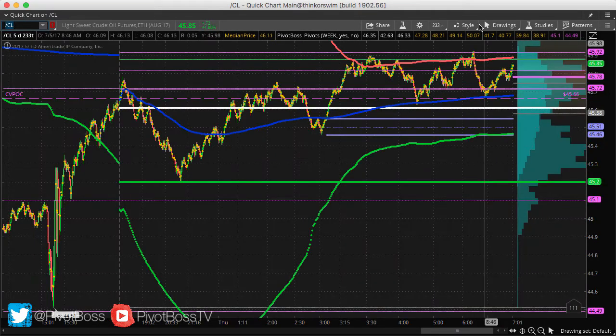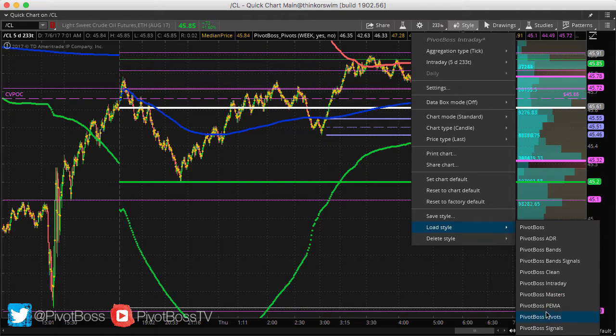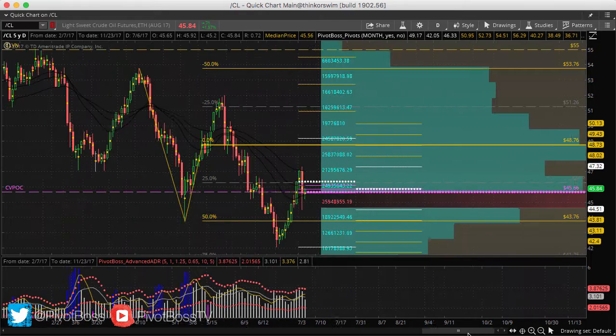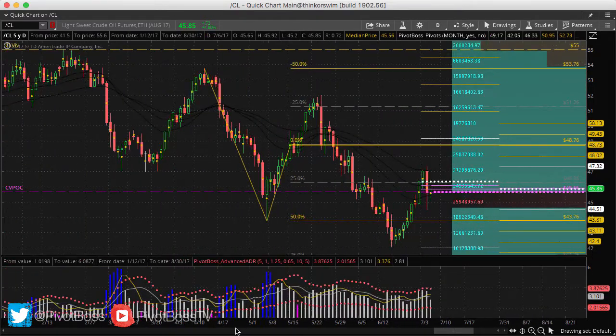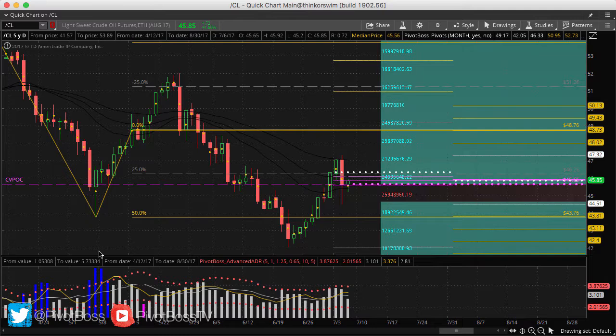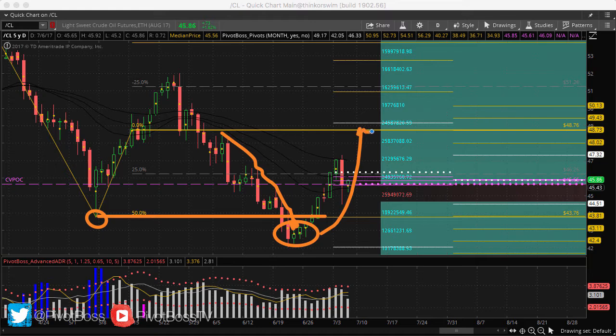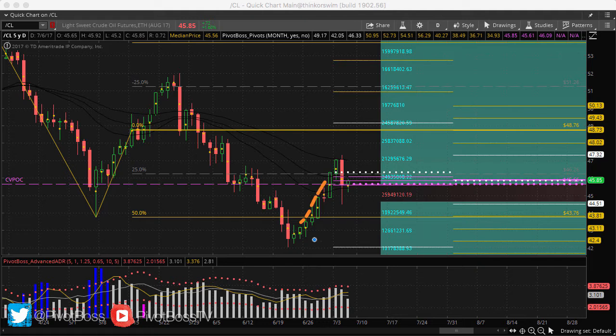Taking a look here at crude oil, we'll go up to the higher time frame here using the PivotBoss pivots. And in the higher time frame, crude again has had a sneaky up move after pushing below that prior pivot low. I mentioned before it was a sell new highs and fade those new highs until we get below this pivot low. Once we got below that pivot low, it was an opportunity to watch for signs of rejection and perhaps a bounce back toward 48.76. And so that has played out, but in a very sneaky fashion where it's kind of gone higher.